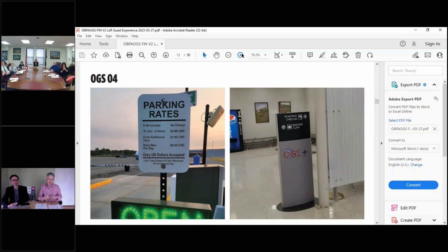So again, I realize some of these may have changed. I realize it's also an actual airport, and we're going to move ahead to the future. But for now, it's kind of a good experiment to look at these types of supports and communications that have been used. So we see parking information again, only U.S. dollars. Maybe now there's a credit card or a different way to do that.